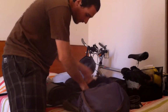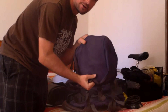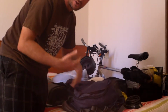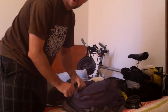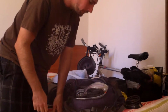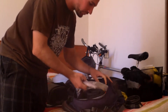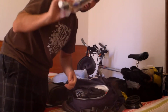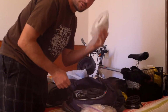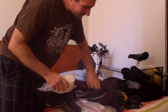Let's see. In terms of the top here, again, this is a more accessible spot, so I have stuff that I may or probably would need in more of a hurry, like tools. I don't know if I need to get into all my tools. You can basically get the idea. You need tools on a bike trip, and I have a couple bags of stuff. I've got some oils that I will need. Of course, I have some toilet paper, very accessible right at the top here, very important. Learned it the hard way.